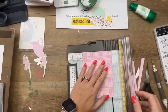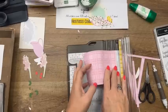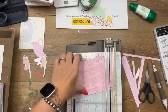All right, I'm cutting this down to 4 inches by 5 1/4. And then we're going to piece it all together.